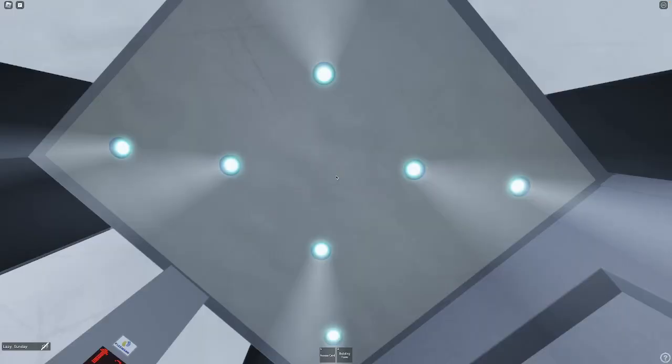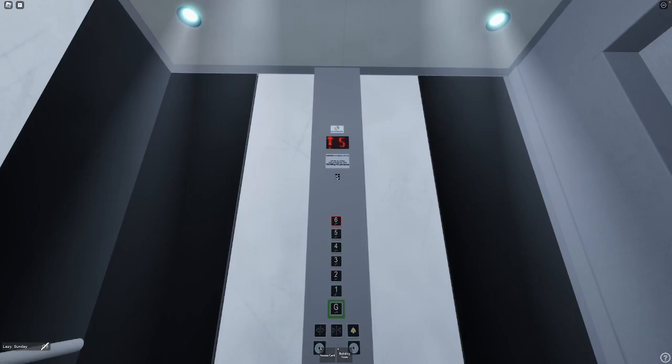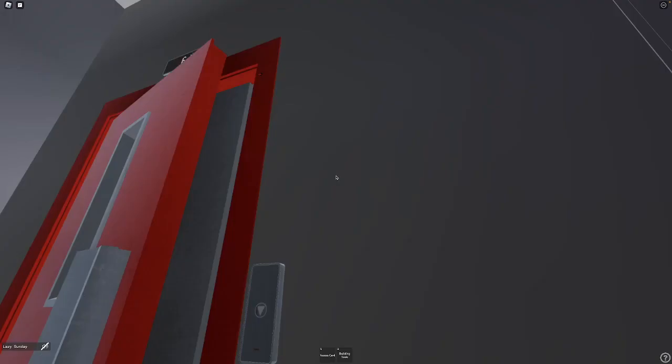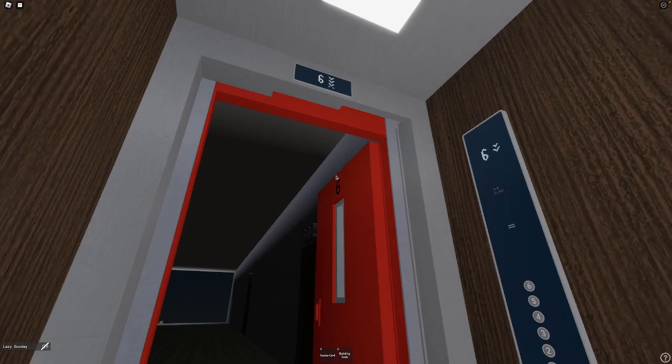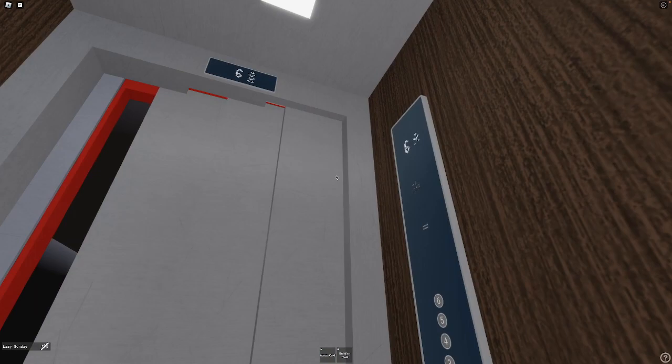Oh, the lift failed to let me in. I'm gonna take the old lift down. Overall, Kone did a very nice mod here.